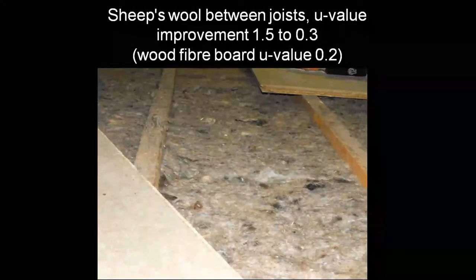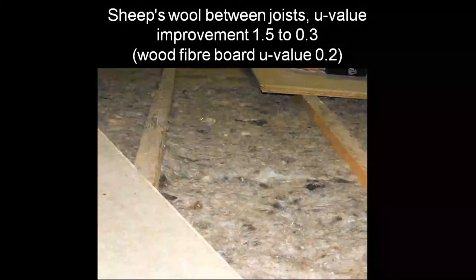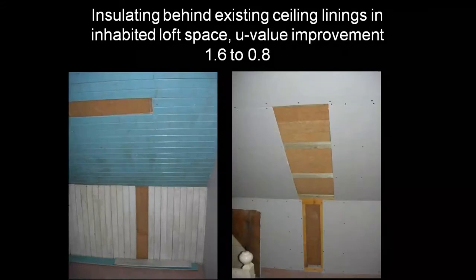If we think now about lofts and roof spaces, a loft is generally one of the easiest parts of a building to insulate, to make a thermal improvement to. We've looked at sheep's wool between ceiling joists. You can see the level of thermal improvement on the slide there. We've also looked at putting wood fibre board into that space between joists, which gives a slightly better level of thermal improvement, but is a bit more awkward to work with in that kind of situation. So there's a consideration there.